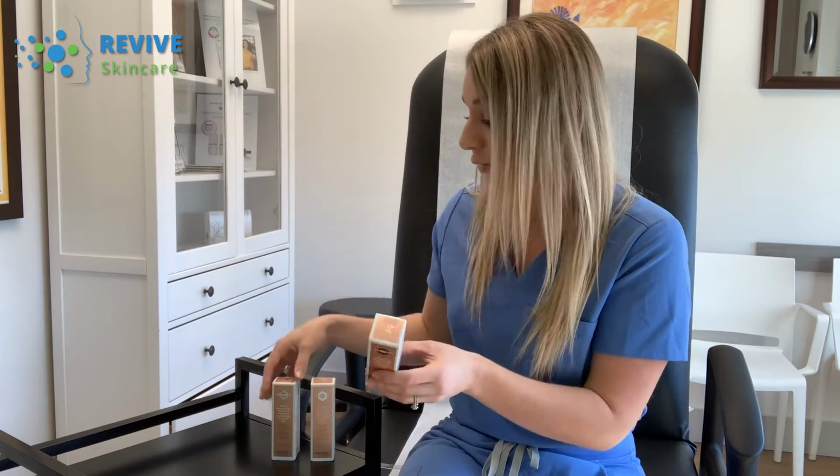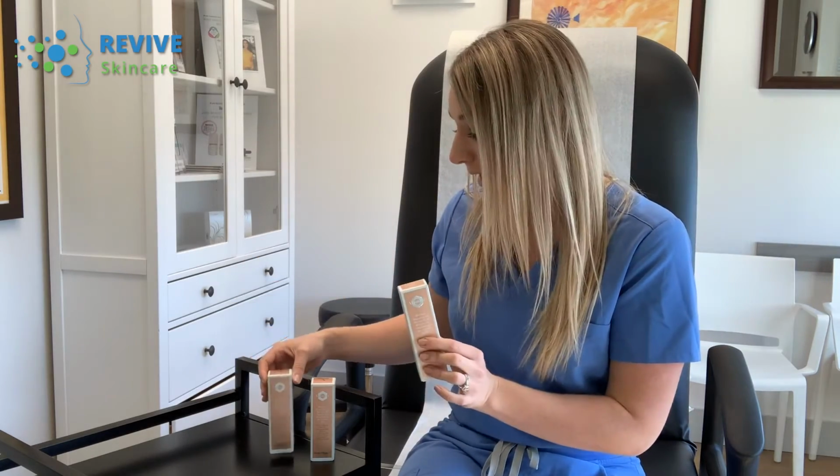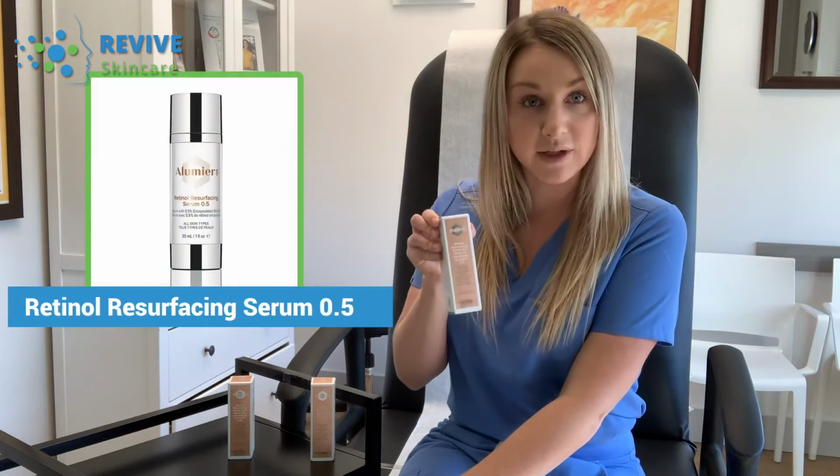Now, oftentimes people are good with a 0.25. I personally use between a 0.25 and a 0.5. I'll do this one a couple nights, then do the 0.5 a couple nights, and then a 0.25, and that works for me. But if you do have more damaged skin, bigger concerns, your skin's a little bit thicker, you've had a lot of sun through your life, if you do start on the 0.25, then you're probably going to want to graduate up to the 0.5.